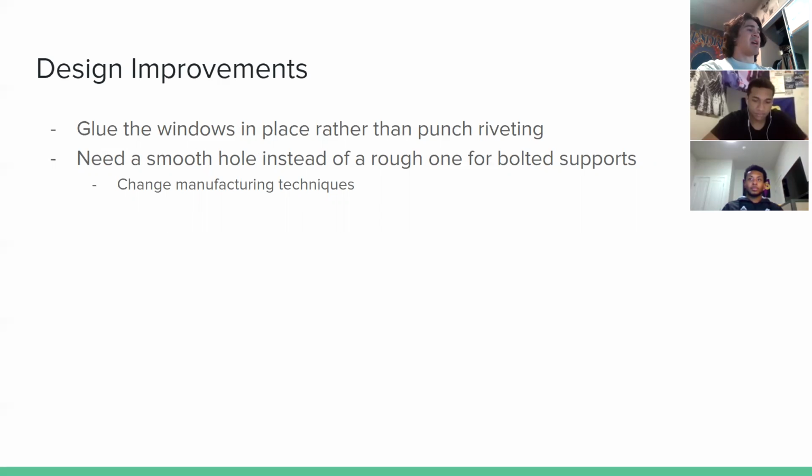You're not going to have as many failures. You're not going to have failure occur. You're going to be able to not have any cabin depressurization, and then using the smoothed hole instead of the rough holes for the bolted supports. So using different manufacturing techniques to allow for better shaped windows and better supports on those windows will allow for less failure, which is where we are today.